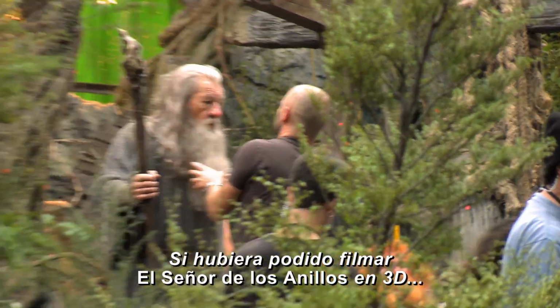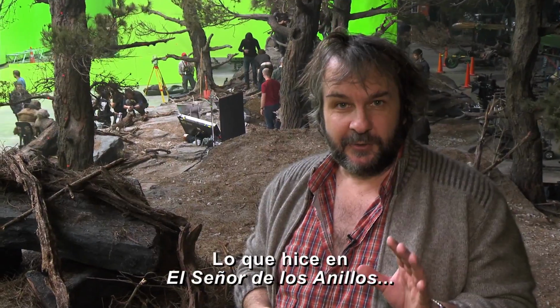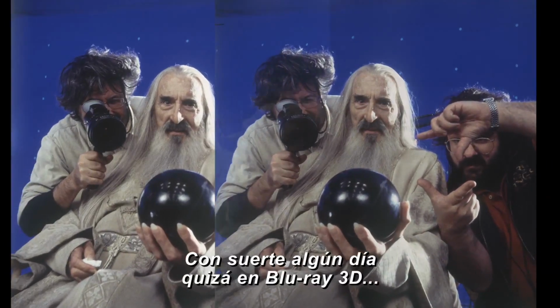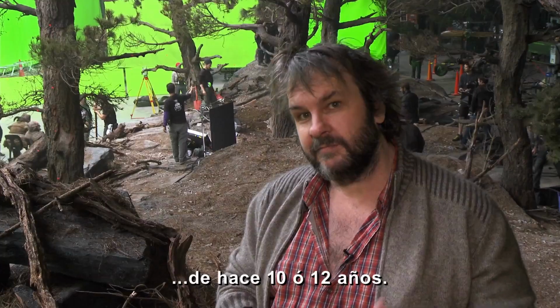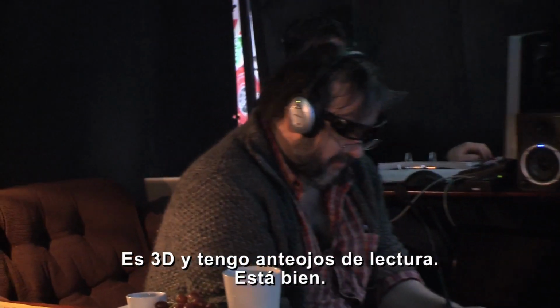Shooting The Hobbit in 3D is a dream come true. If I had the ability to shoot Lord of the Rings in 3D, I certainly would have done it. What I actually did on the Lord of the Rings is I had a 3D camera taking 3D photographs. Hopefully, one day, maybe even on 3D Blu-ray, we might be able to actually show you some of the 3D photos from 10 or 12 years ago.